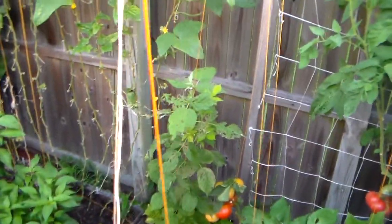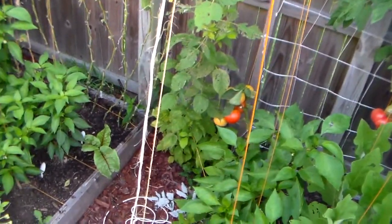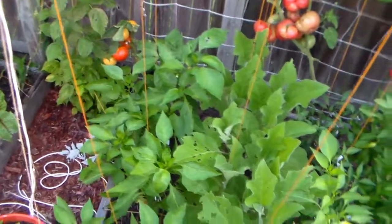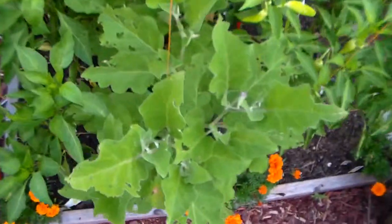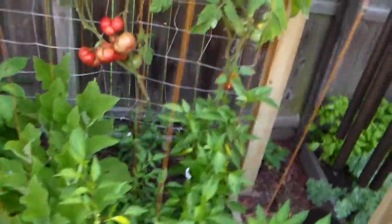Raspberries, I topped it, and hopefully that's going to help more towards the root growth and just towards the growth on the bottom. My peppers and eggplants in here are doing great. I have eggplant, which is doing great. Everything's just really doing awesome.